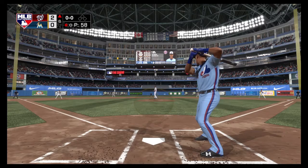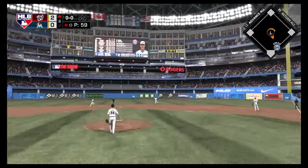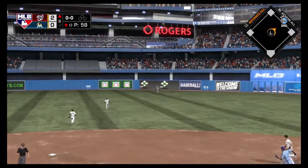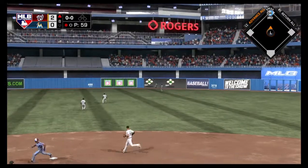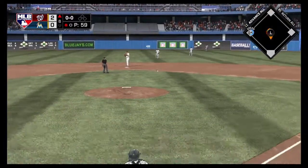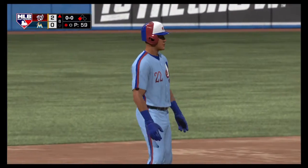He's ready. Here's the first offering. Liner toward right center. And a dive, but he comes up empty, and this is big trouble now out in right center. Around second. He's on his way to third. And he will make it all the way to third now as that mistake proves a costly one indeed.